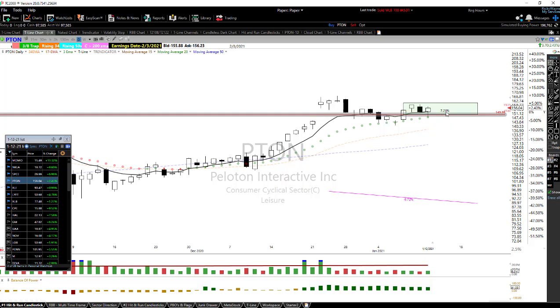Now this is 7.2% from the top of the box to the bottom of the box. That's pretty steep.